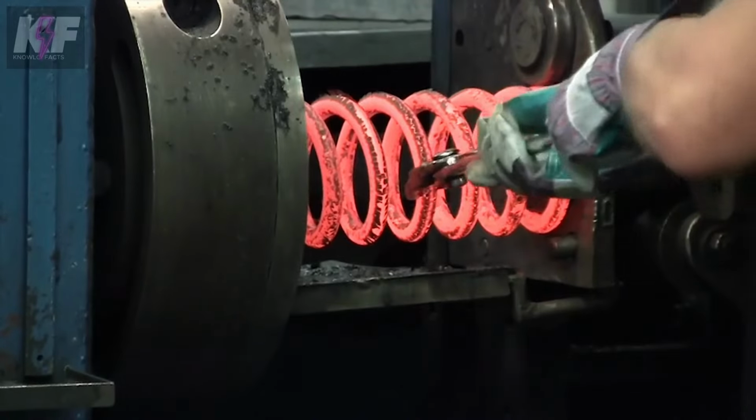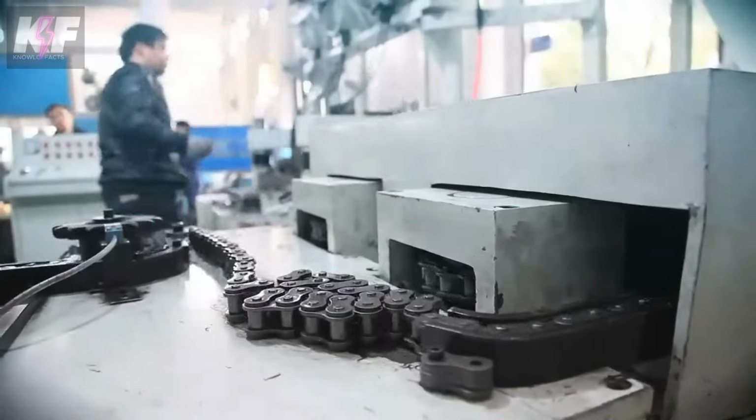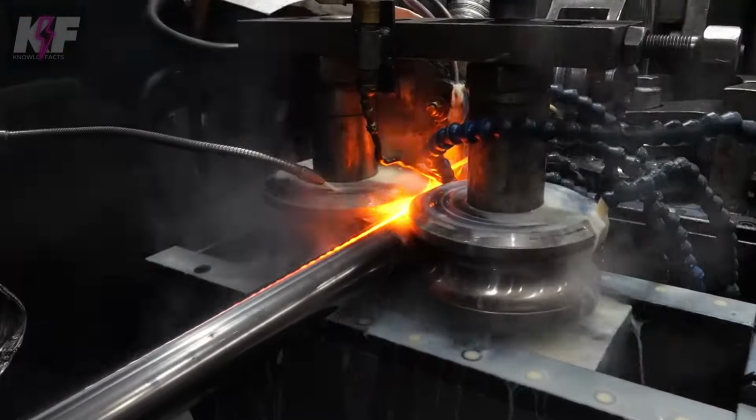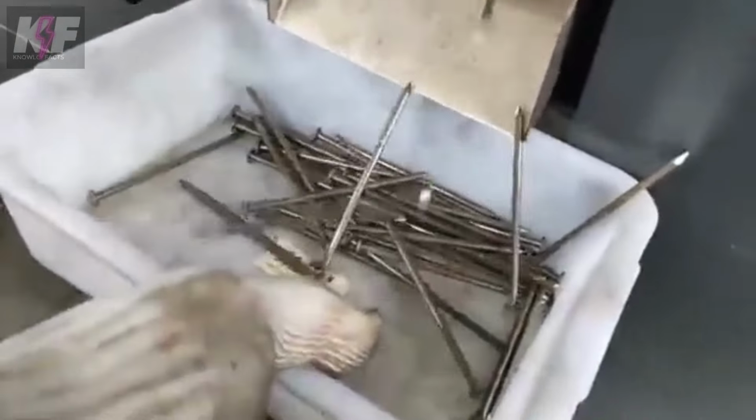Are you ready to explore the incredible world of 10 amazing metal work processes? This video promises pure satisfaction, so sit back, relax, and get ready for an extraordinary experience.